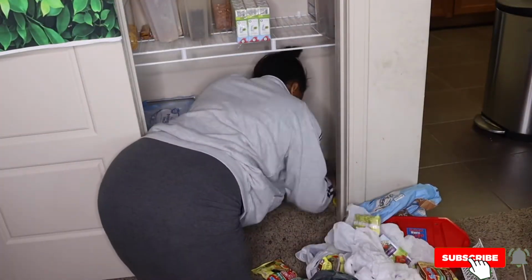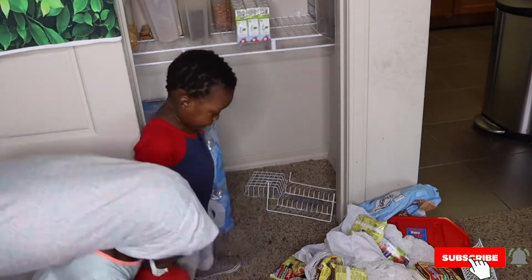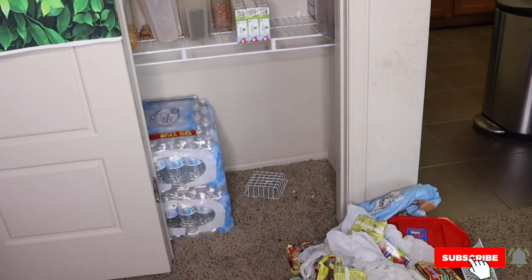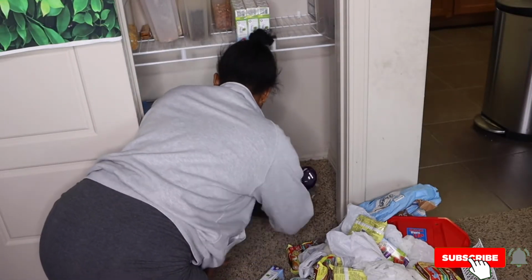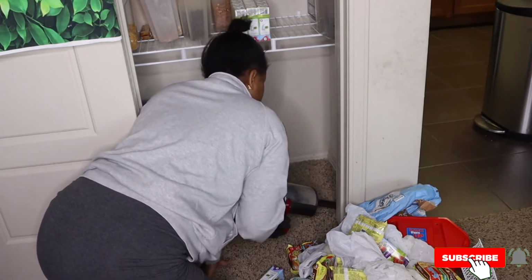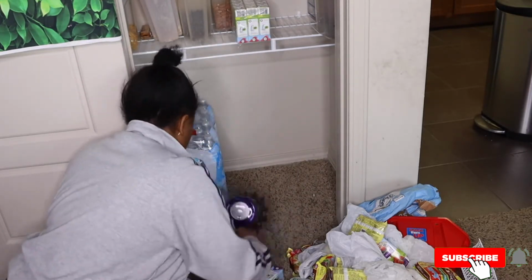So guys, this was how my pantry was looking. Everywhere was messy. So yeah, that little boy is always working, doing something. I had to vacuum it at first and take out all the dirt in there, because some cereals and other things, where kids are, it's just always messy. So I had to clean it up first.